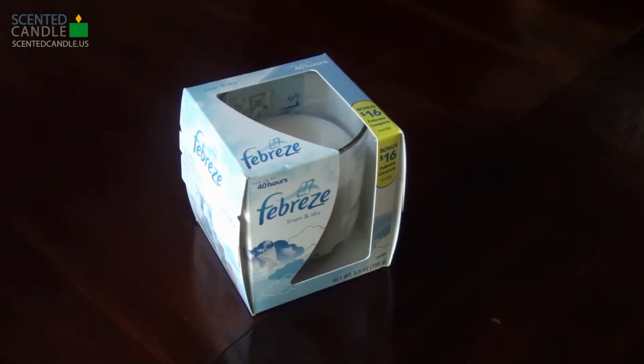And what may make this a really great deal is that on the box you can see it says a bonus of $16 worth of Febreze coupons inside. So if you buy any kind of Febreze products throughout the year, this may be a good deal for you. Anyway, let's check inside the box and see what we get.